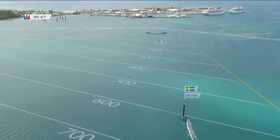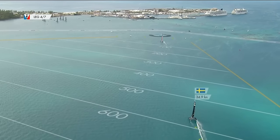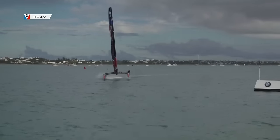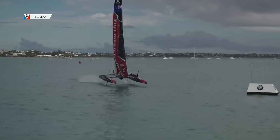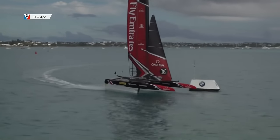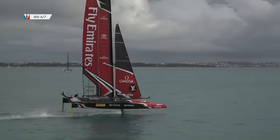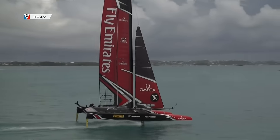Just an enormous space opened up between these two. That clip's coming up. Surely the New Zealanders can't be stopped from here. Surely their name will be confirmed as the America's Cup challenger. Their form right now, absolutely impeccable.